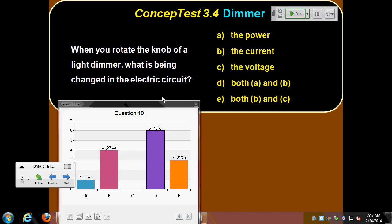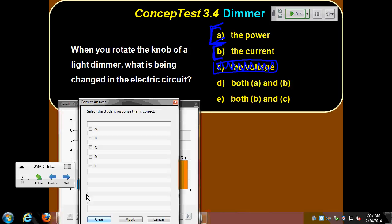Well, we know the power has to be changed, right? Because the power describes how bright it is. And so if you make it brighter, you're doing what to the power? You're increasing the power, right? Similarly, the current is increasing. I've already said this, but the voltage is what in a household circuit? It's constant. So this isn't being changed. So it's just the power and the current. So that's A and B, that's D is the answer.